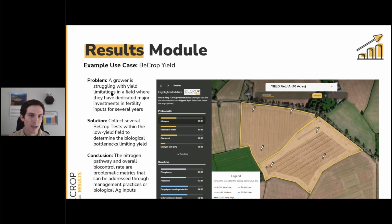So in this case, a grower wants to figure out what's standing in the way of their yield, how can they improve it? And the solution is to collect several BeCrop tests within the low yield field to determine the biological bottlenecks that are limiting yield here. And in this case, across this field where they took several samples, we can see the nitrogen pathway and overall biocontrol rates here are in the lower ranges, are in the problematic area.